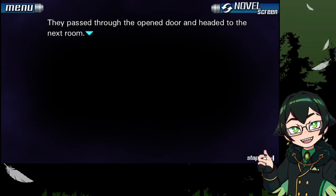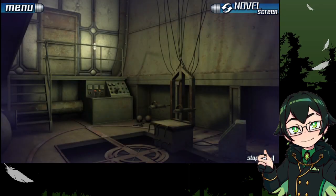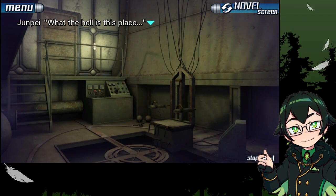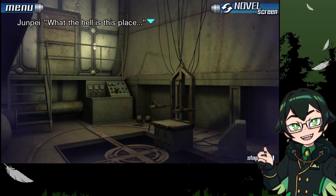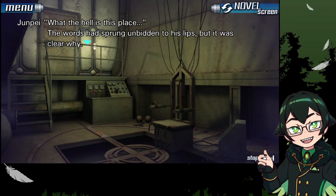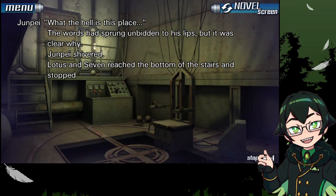They passed through the open door and headed to the next room. Let me take a sip of water. Junpei jogged down the short staircase and looked around. Oh, have we been here? No, never mind. What the hell is this place? Just the electric chair room, like they usually have on cruise ships. The words had sprung, unbidden to his lips, but it was clear why. Junpei shivered. Lotus and Seven reached the bottom of the stairs, and stopped short, terrified.